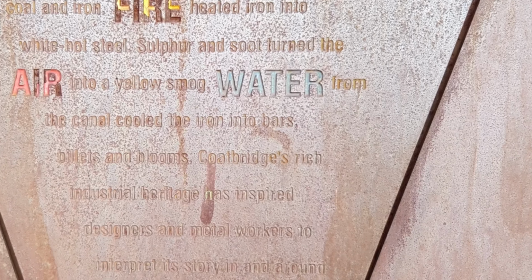The water from the canal still flows under the bridge. Just up the hill from here is Summerlee Museum. It tells you a lot more about Coatbridge and shows you a lot more interesting things. I'm going to take a visit there one day and make a video for you.